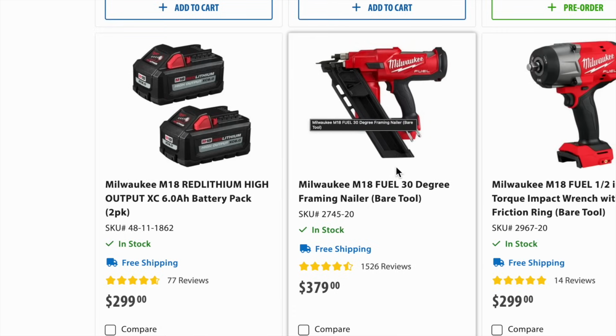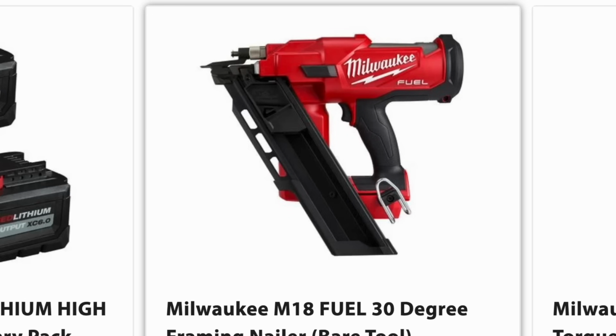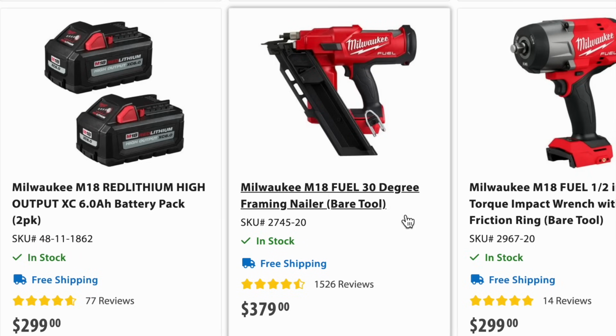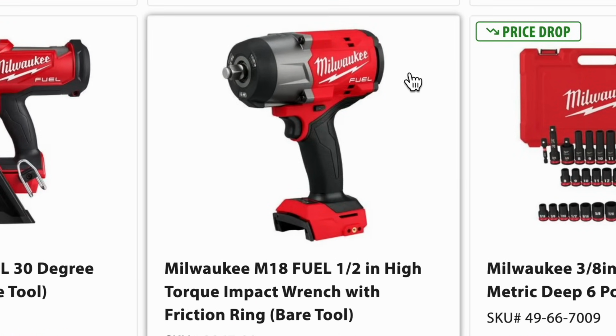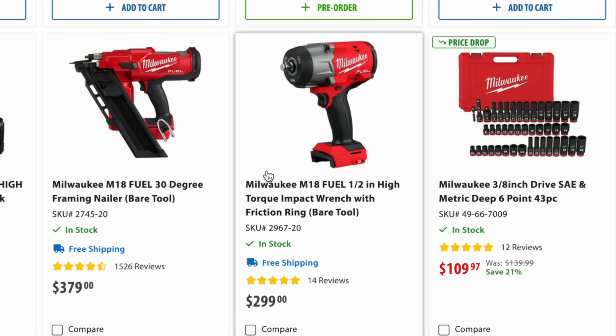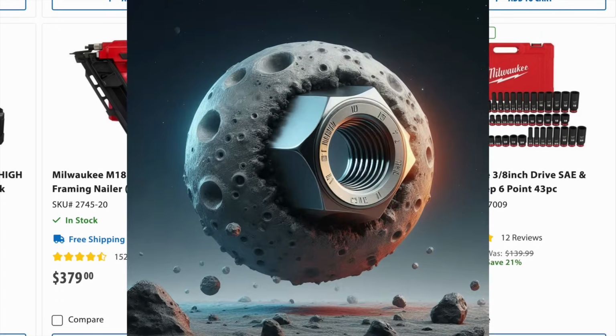I had a request to include some nailers. There weren't many available for me to pick from, but this is one of the biggest, baddest ones they've got. I rarely see this version on sale, so I think saving almost $40 off of that is a heck of a deal today. The big boy, the high torque, the alpha male, big mama, no drama. Strong enough to bust your rusty nuts and throw them to the moon.